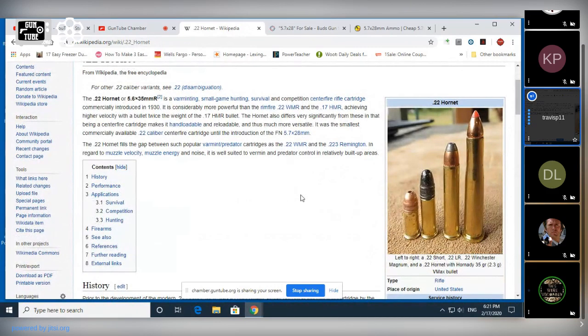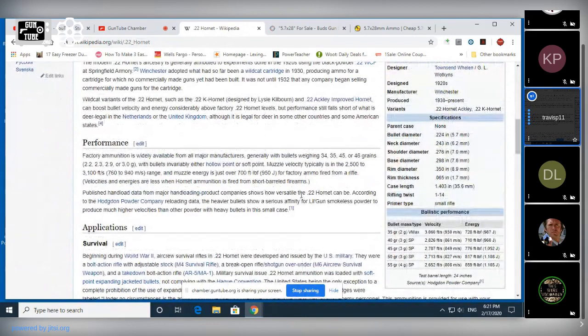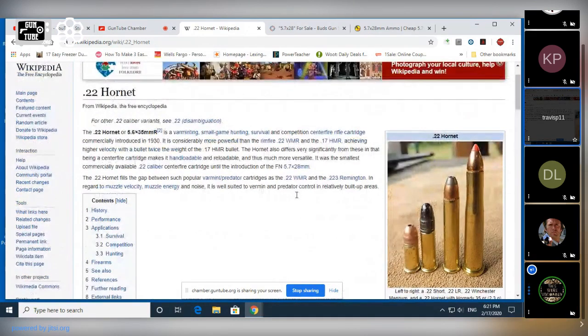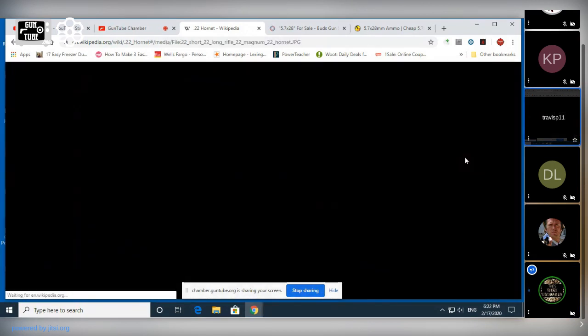Now there was a little question about that 22 Hornet round, and I went over to the Wikipedia page for that too. That round's been around for a very long time. Energy wise and velocity wise, it is pretty comparable, to be honest with you. We're looking at just as fast a velocity and if not more energy. So I would say that the 22 Hornet's going to definitely give 5.7 a run for the money. Now Hornet's 5.6 by 35 millimeter R. I would say that those two are more comparable than 5.7 is to 22 Magnum.